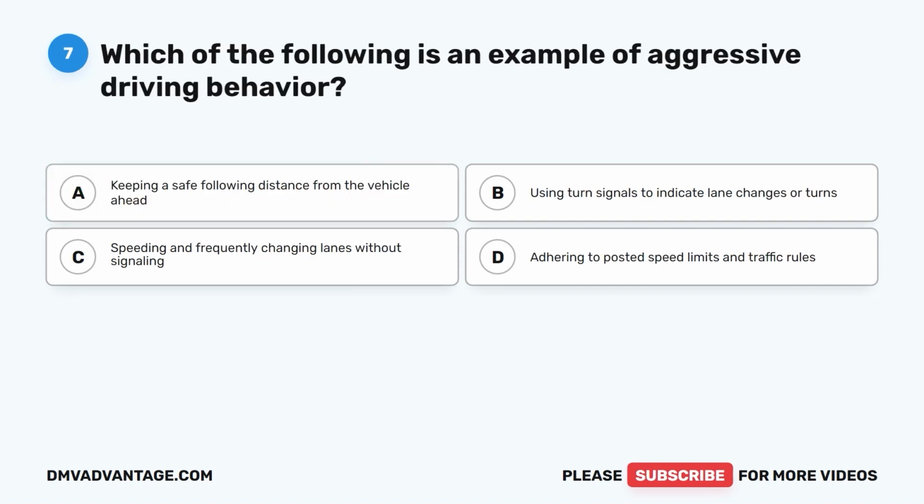Question 7. Which of the following is an example of aggressive driving behavior? A. Keeping a safe following distance from the vehicle ahead. B. Using turn signals to indicate lane changes or turns. C.